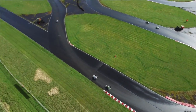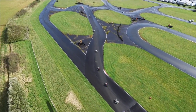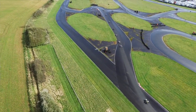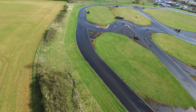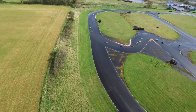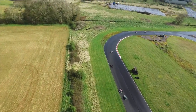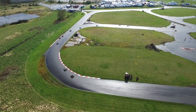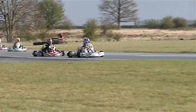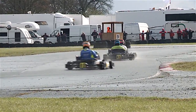He's loving it, isn't he? Loving these conditions, whatever setup he's got on that kart, whether it's tyre pressures or anything else, he is loving it. He's clearly going to take this one, unless his kart goes off. He may be running very high tyre pressures. You can see a dry line starting to appear, but I don't think it's going to go that dry by the end of the race. He could potentially have his kart off, but it doesn't look like it at the moment.